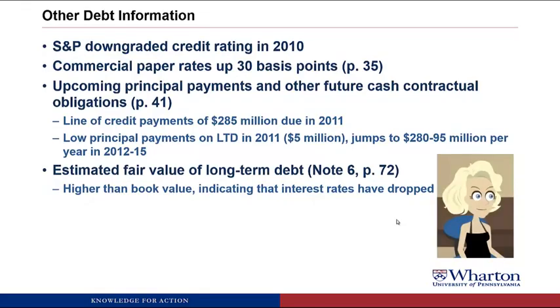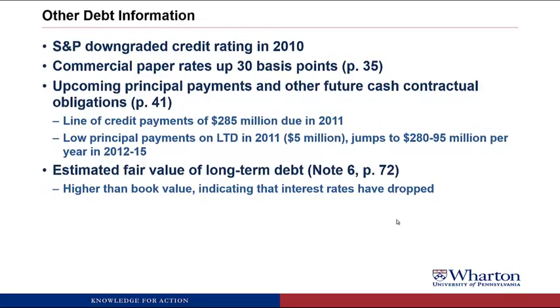More good news. Now, while it looks like good news, we have to keep in mind that market rates as a whole have been going way down during this period. So this is the aftermath of the financial crisis. The Fed has been trying to lower interest rates dramatically to get the economy stimulated. And the fact of the matter is, this fair value of debt probably should have gone up much more than it did, given how market rates have dropped.